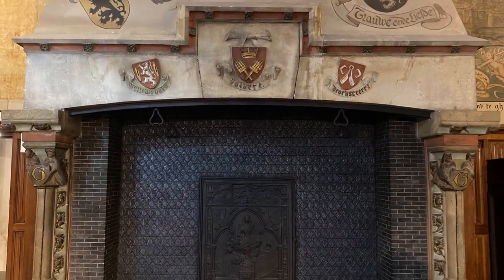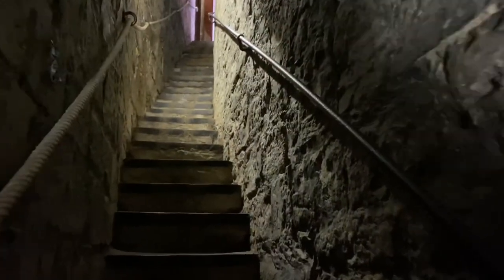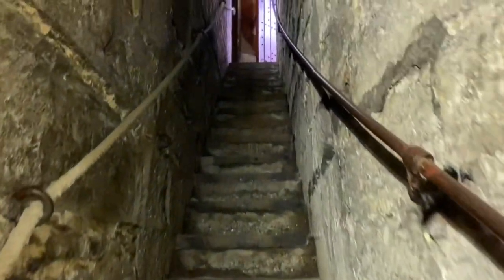After our church visit, we are heading to a watchtower or a clock tower. The steps were very narrow and you have to pay 9 euros, and it was worth spending that money. You get to see the panoramic view of the beautiful city of Ghent.